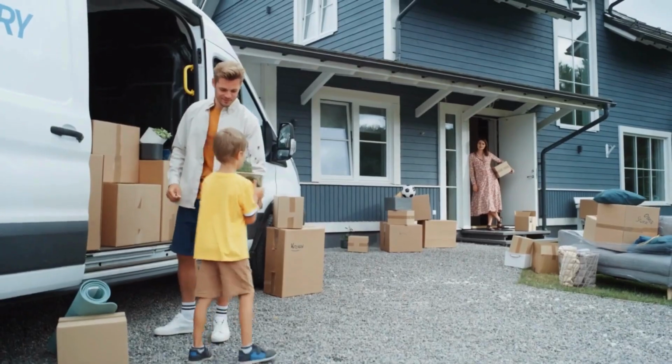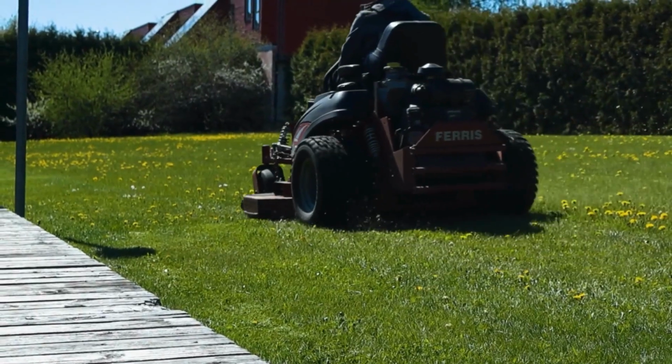The good news? You don't need to panic every time something breaks. Today, I'm going to show you exactly how to create a realistic home repair budget that protects your finances, reduces stress, and keeps your home in great condition without draining your savings. Let's get started.